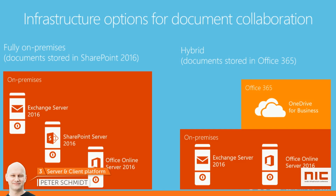So if we're not ready to do this on-prem, we can do a hybrid version of this. Basically, instead of putting our documents on-prem, we are putting them in Office 365. It could be in OneDrive for Business or SharePoint in Office 365. We'll still need the Office Online Server on-prem because that handles a lot of rendering, especially in our Outlook Web App experience for the users.